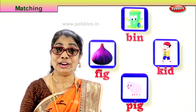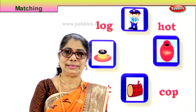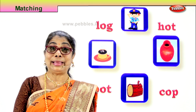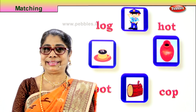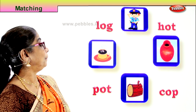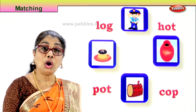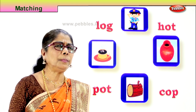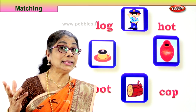You learn to read, you learn to match. Shall we take another set of pictures and words? Learn to read it and put it in the correct place, matching it correctly with the picture and the word. Good. Look at this. What picture is this? It's a picture of a policeman. In some places, they call the policeman what? Cop. Very good. Cop. What is the first sound? K. That K is C.